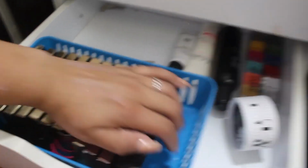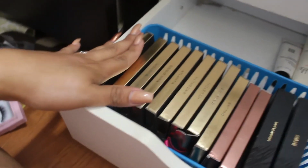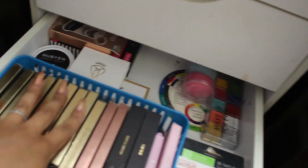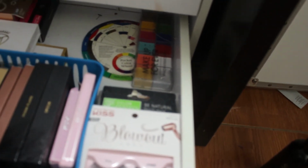And here, I have Miami and then Miami Flare. This is all Lily Lashes stuff. Love that it's like that. All right, so I organized it more. I threw out a little bit of them, not a lot, but I threw out some of them. It's more organized now.